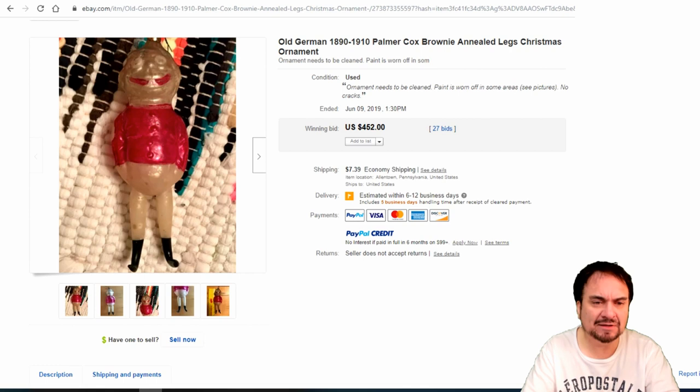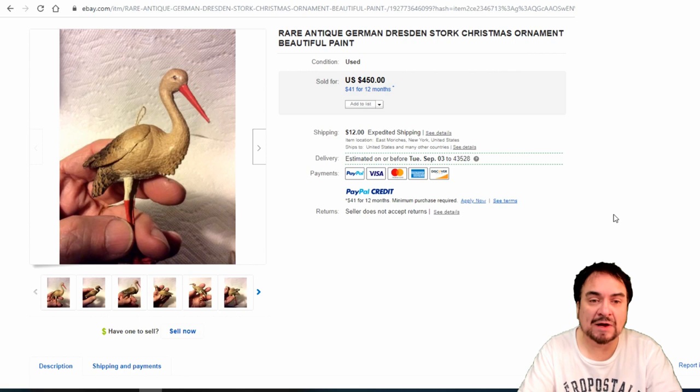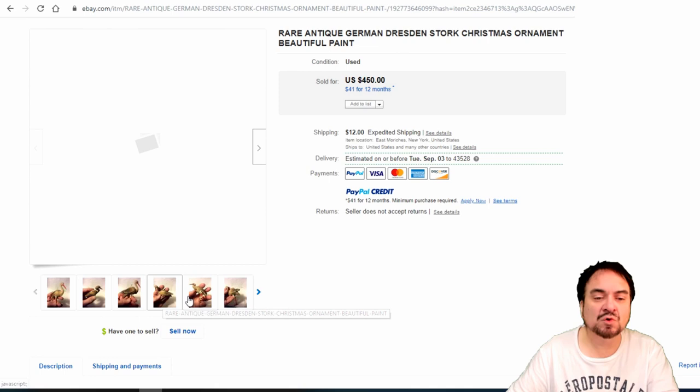Now this one is Dresden, and Dresden is a location more than anything, but this is made out of pressed paper. A typical example of what you would find. This is in excellent condition, probably one of the nicest pieces of Dresden Christmas I have seen. We'll show you a few other ones as well in this list, but this is something that many people may not even realize is a Christmas ornament just because of the way it looks. People think sometimes it's a toy or something along that line.